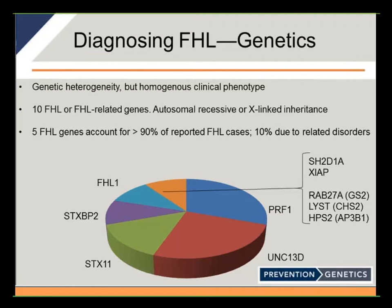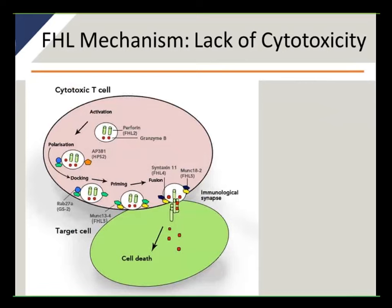I always like to go over the mechanism of a disorder just briefly whenever I'm discussing the genetics with anybody, just so we get an idea of what's going on in the pathway to the disorder. So here we're looking at a cytotoxic T cell. In that T cell, we see cytolytic granules that contain perforin and granzyme B. Those granules get targeted towards the plasma membrane of the T cell. They go through a polarization step, a docking step, and a priming step at the immunological synapse, where they fuse and release the contents into the target cell, causing cell death.